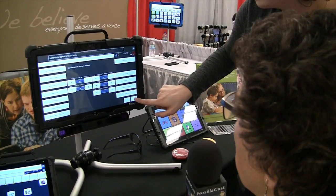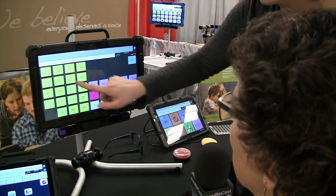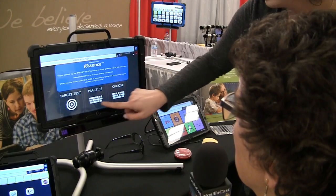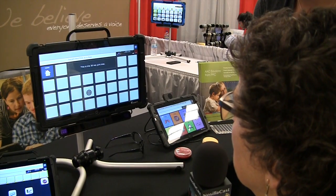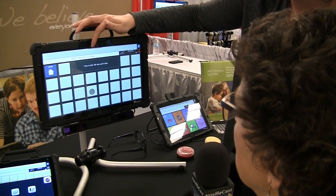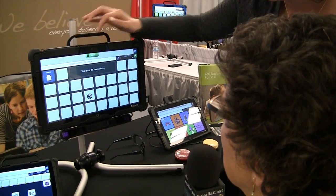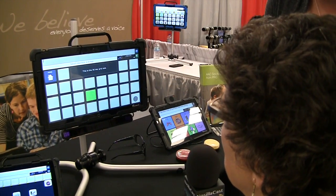So why don't you start with a target practice to get used to it. We're going to test your accuracy now. See if you can unpause yourself. There's a little red line on the top of the screen. Can you look there until it turns green? Awesome. Now look at the target. Boom.